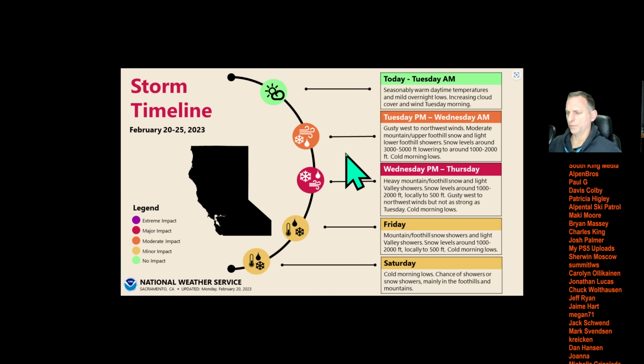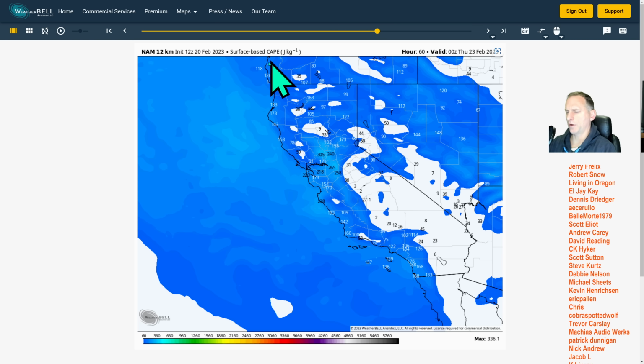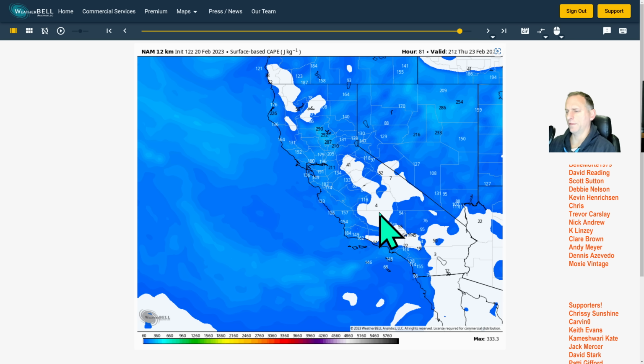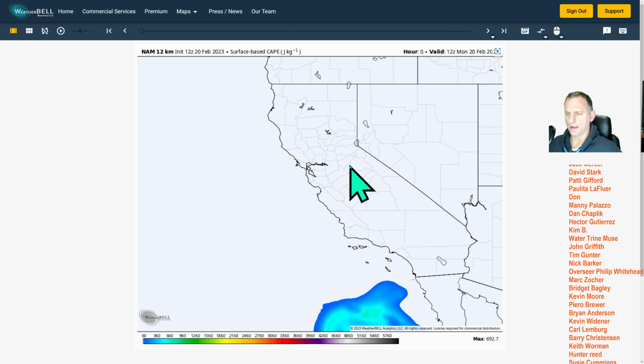Now, here's the NAM 12 kilometer, and this shows some thunderstorm potential. As you can see, this colder air arrives. Now, watch as we go into Wednesday afternoon, this instability builds across the region. You could get some lightning strikes and some small hail showers with that as well, and that convective nature will also help to enhance some of the snowfall across the higher terrain. And then we go into Thursday, and you can see that CAPE redevelop across much of the state on into Thursday afternoon.